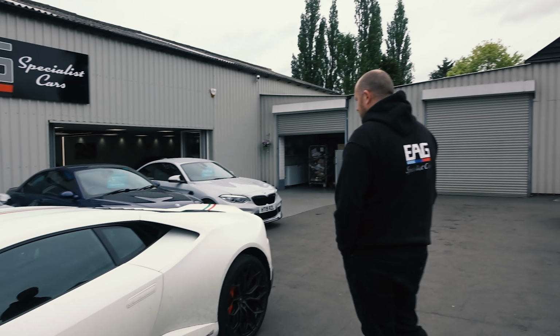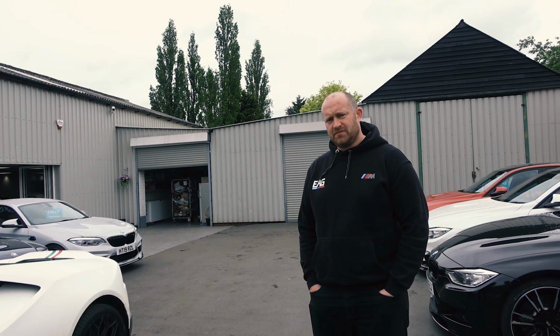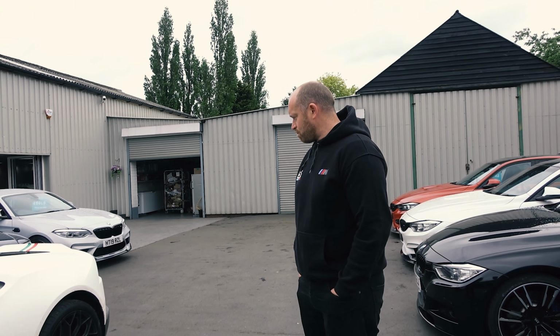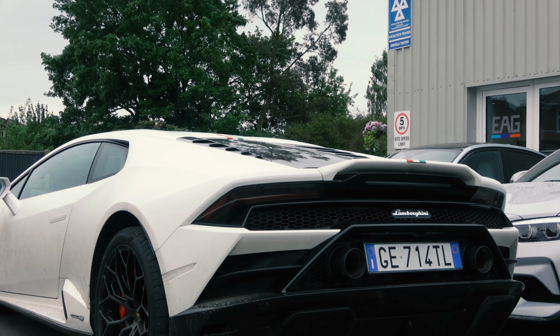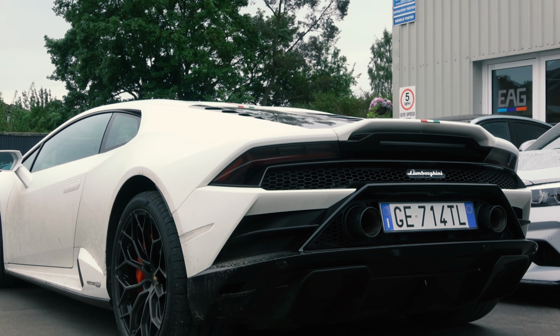So this spec is 199. It's done about 1,800 miles. Yeah. What do you reckon that will retail at? I'm guessing like 185 area, around that. 185, yeah. So rear wheel drive, entry level, it's used.